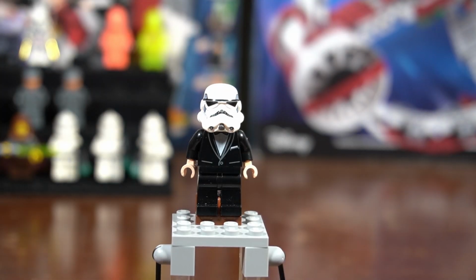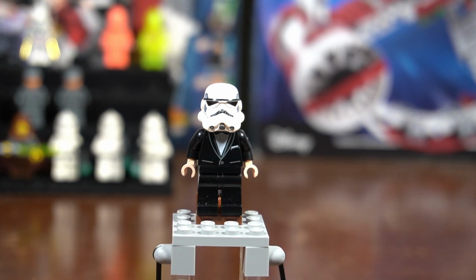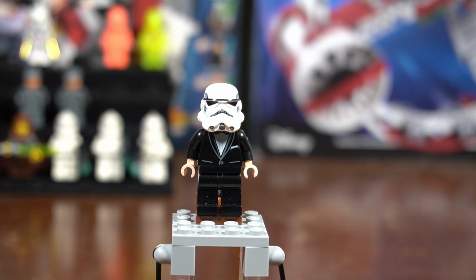Staying on the topic of my clone army, 442nd asked how long it took me to build my Lego clone army, and I would say probably like 2.5 years. I had a lot of clone sets when I was little, but most of those were sold. I sold at a tag sale this big bin of all my Lego, probably like 100 sets, every Lego set that I had owned from age 5 to 15 was in there. There was a Republic frigate, some crazy stuff, the figures and all. I do wish I never sold that, because my collection would be even better than it is now. But you know, you live, you learn.